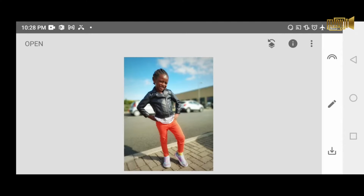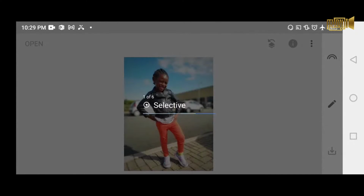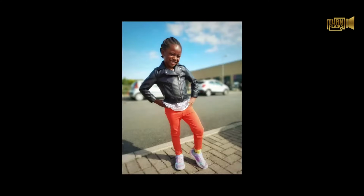Okay, and once you're done with your picture, once you're satisfied like this, all you have to do is, on the far right side, you will see this icon that looks like download with the arrow button. Then that is all you have to do. Download, click on it. Either you share, save, export. I'm just going to save. Save creates a copy of this picture. So save it, and that will automatically save. So it's showing all the things you've added to this picture. It's saving it, and that is a photo saved. View, and that is the picture. That is the final picture.